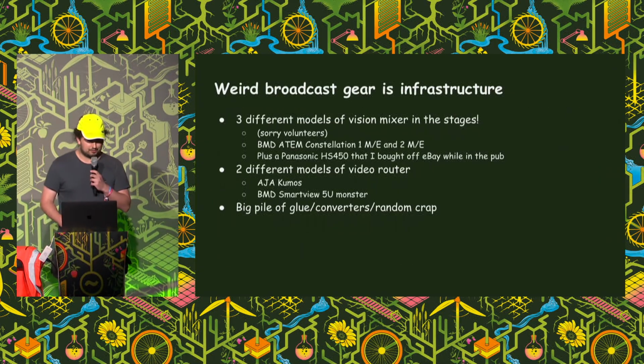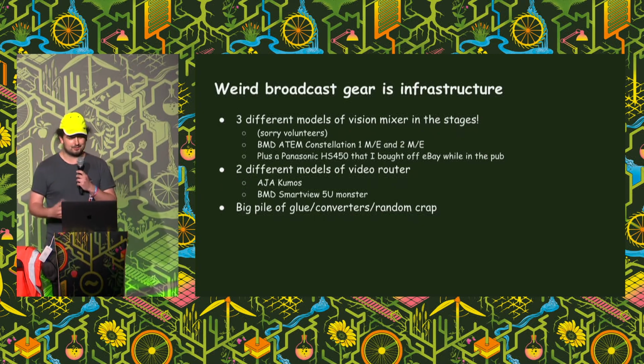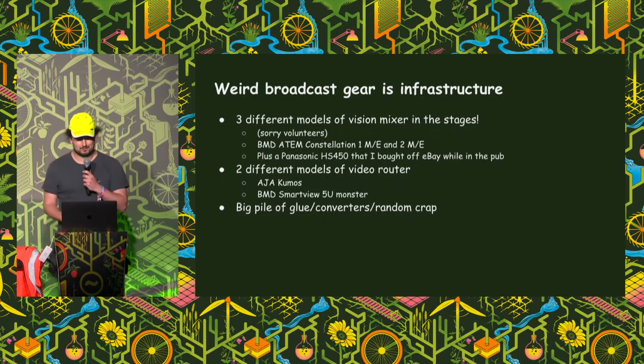So yeah, 3 different models of vision mixers in the stages. Sorry, volunteers. The crestfallen look when I gave some training on how to use a panel, and then this is completely different in all of the other 2 stages, sorry. You'll work it out, it'll be fine.